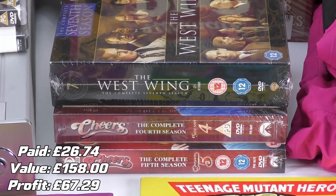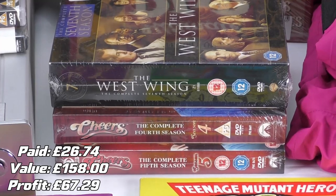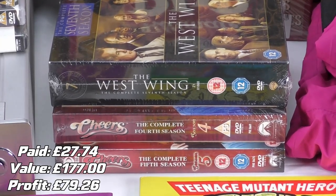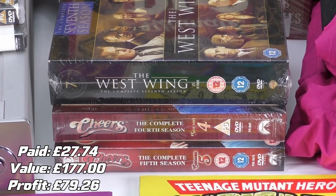And then we've also got Cheers Season 5 DVD box set. Once again, paid £1, sells for £19, and would get us £11.97 profit. And so again, they're all brand new as well. So all of the DVD box sets that I've got today are all brand new.